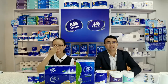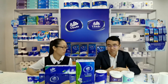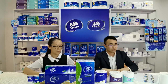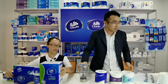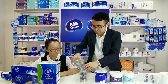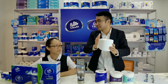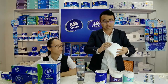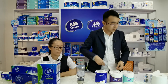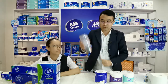So maybe we can do a test to show how our product is flushable. It is a very interesting test. Now we bring one cup and put some water inside. We got a cup of water. Then we take one sheet of our 4D, which is 4-ply. We take the one sheet and put it into the water, and then we stir it to see what will happen.